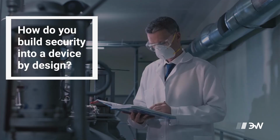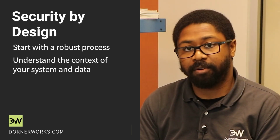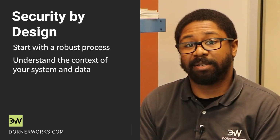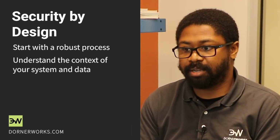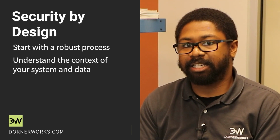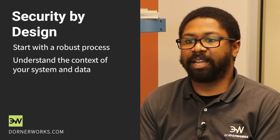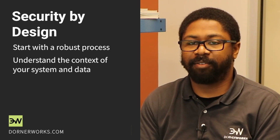How do you build security into a device by design? Typically, I say you need to start with a robust process. That process may differ on a few minute details, but typically, any process you follow should at least incorporate some common themes, such as understanding the overall context of the data that's being used or passed back and forth or collected. If it's the purpose of the data, who's using the data, who's using the system that's being put in place, what connections need to be made, things like that. There's more to that list, but those things need to be understood from an overall view in order to understand what things need to be considered, set in place, locked down. There's kind of an overall context you need to understand.